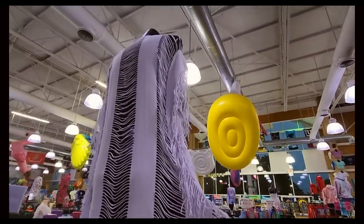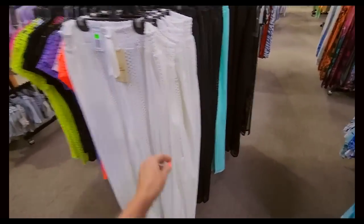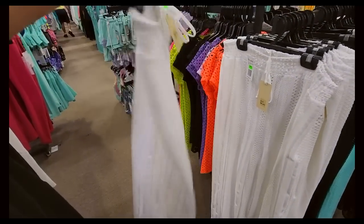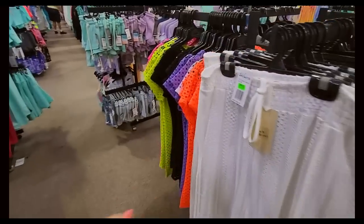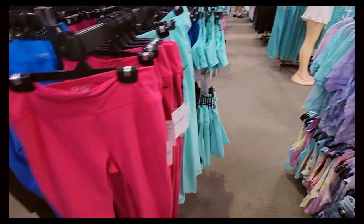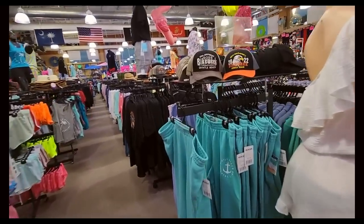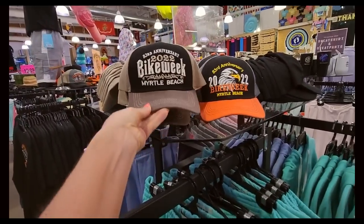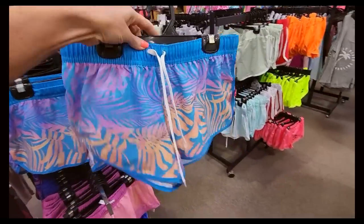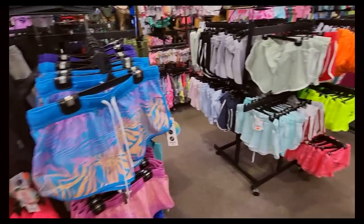Oh, look at this. This is a cool fringe top. It looks like it would get caught on everything though. And we have these nice little pants, kind of a mesh fabric. And you have some that are sort of a pinkish color. You can get a lot of hats. They had a lot of bike week hats. And cute little shorts. Look at these little booty shorts. I love them. They're adorable.